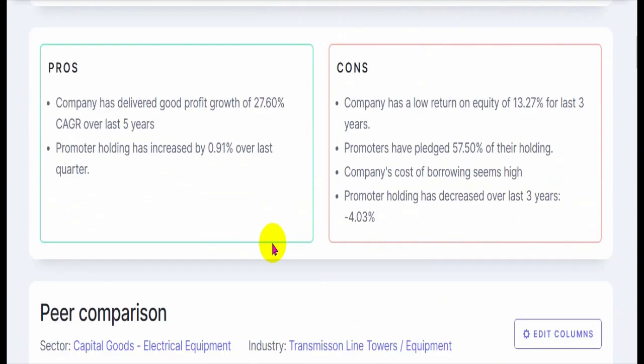Moving on, we'll look at the pros. The company has delivered a good profit growth of 27% compounded over the last 5 years. Promoter holding has increased slightly, by around 1% over the last quarter. The ROE is quite low at 13.27% for the last 3 years. Generally, I would like to see it above 15%.